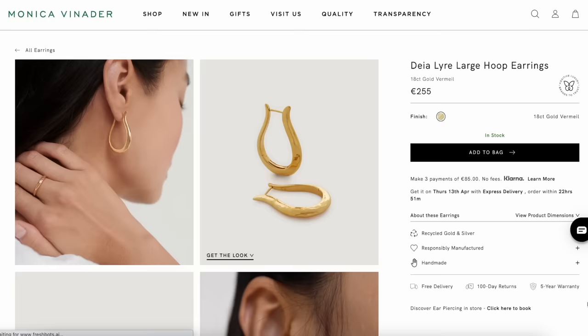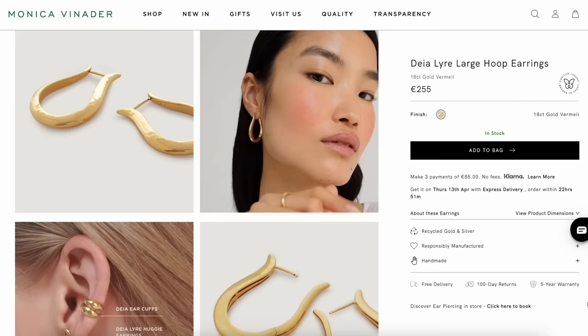These are the medium size ones. I also got the large ones, which look like this. How cool are they? Really cool for a dinner look or an evening out. And I love that the gold is, I don't know if this is how you say it, kind of hammered gold, but really cool and a very unique design that is still very wearable for every day.